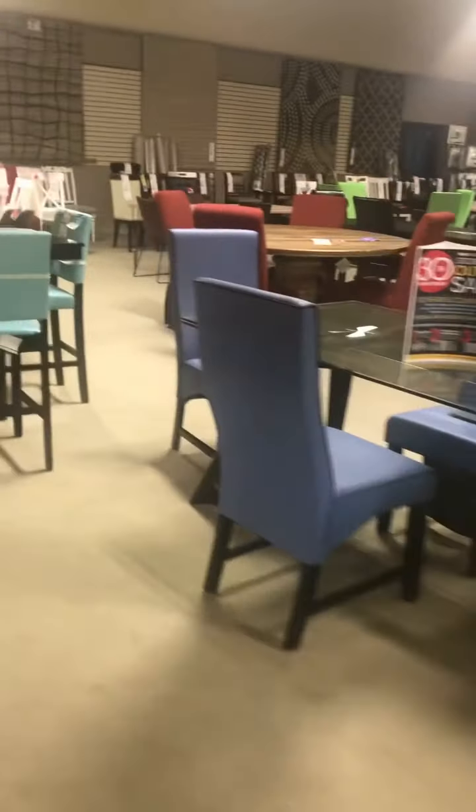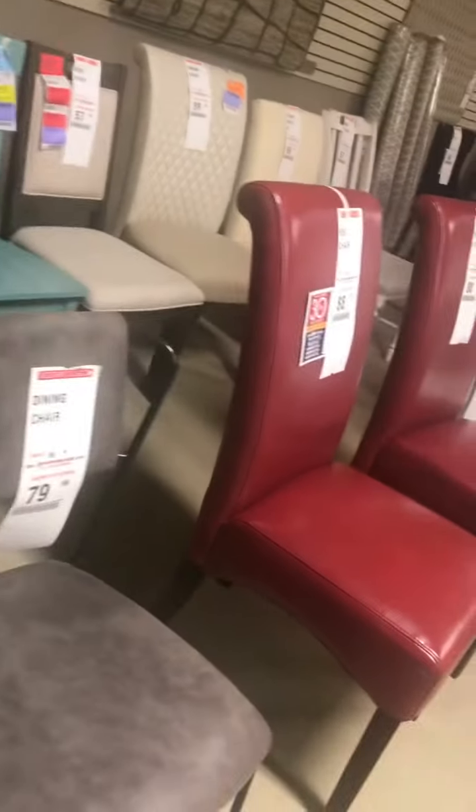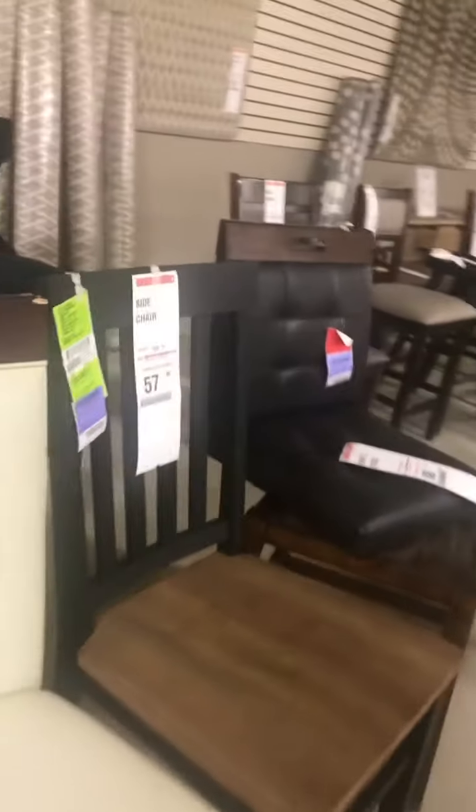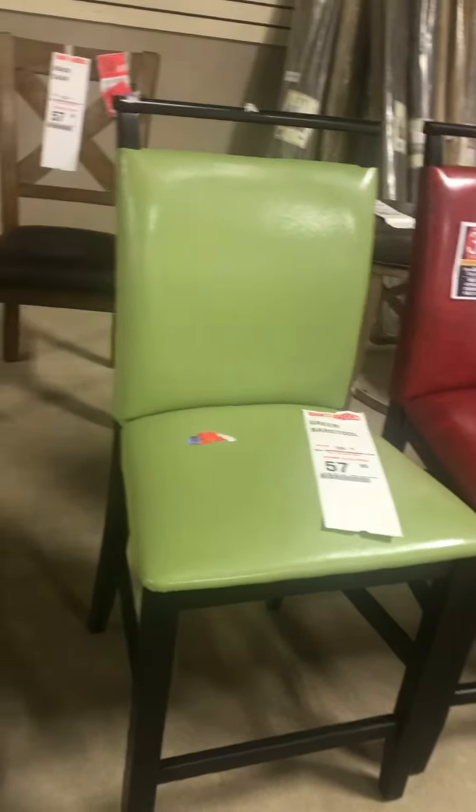I have two different types of tables at home. The high one, I would need a certain size chair for it. That's the only thing with that. And the other one would be a regular size chair. And the thing is, you would have to find four matching chairs. And y'all see how expensive chairs is? By the time you buy four chairs, you might as well buy a table set. Here's a low one for $57.